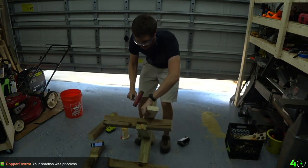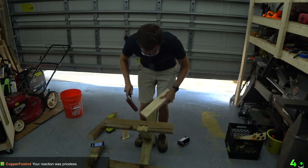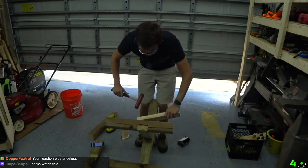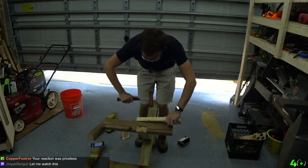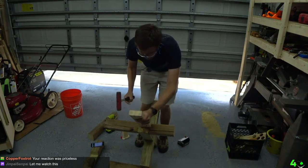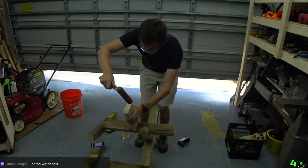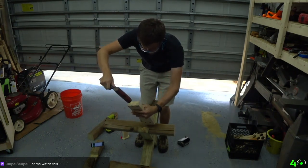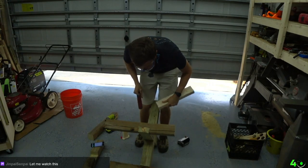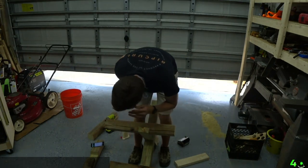Do this a bit smarter. This one isn't crazy clean, but it'll get the job done.